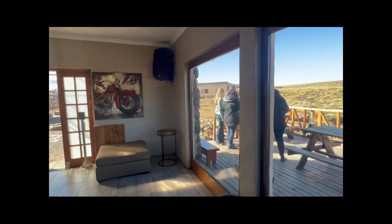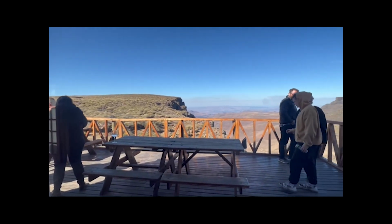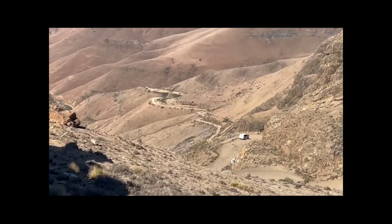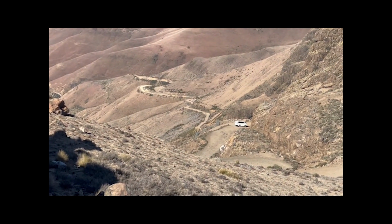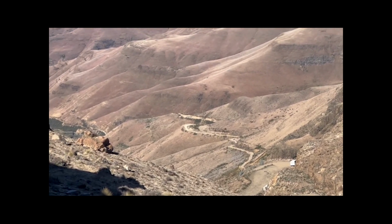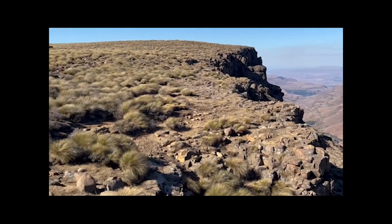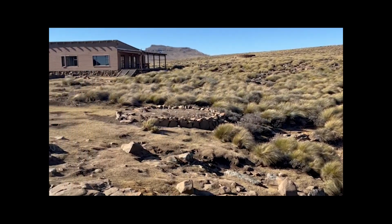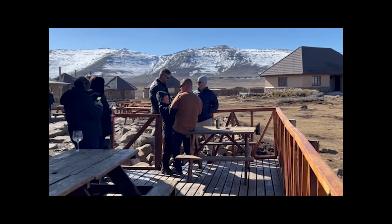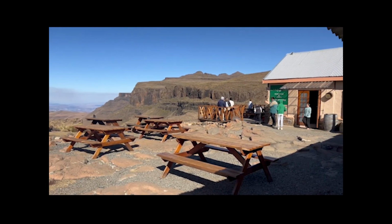We really would have enjoyed staying here, having a glass of wine or two, and enjoying the view from the deck, but we had 8 kilometers of downhill, rocky road to face. The only thing I would do different about this trip would be to make it a multi-day trip, staying one night at the Sani Pass Lodge and then moving on into Lesotho and seeing more of the country would have really been nice.